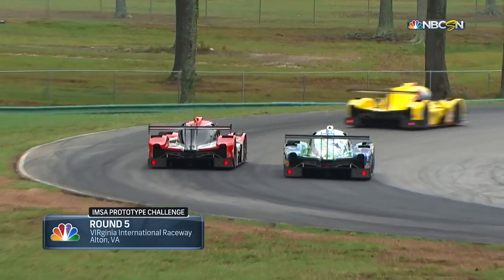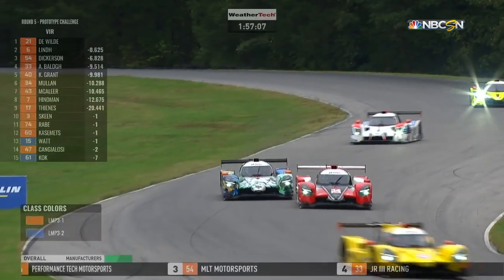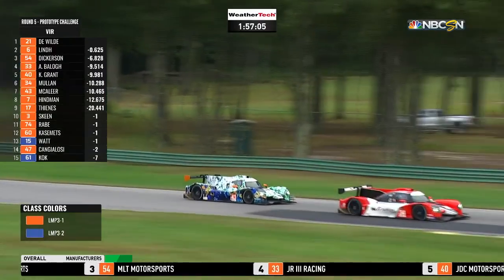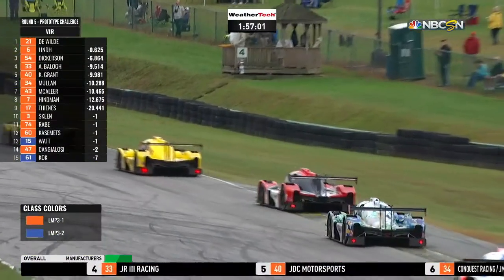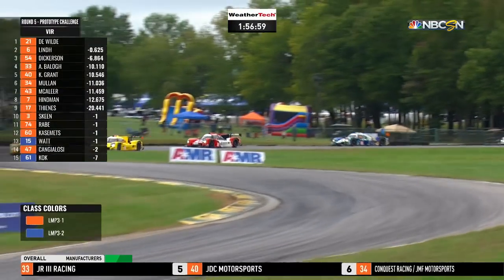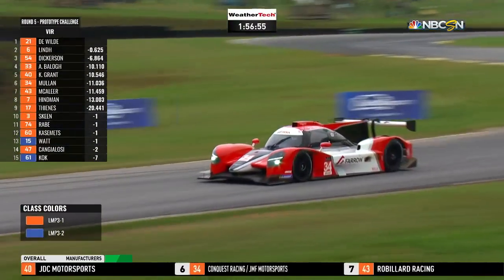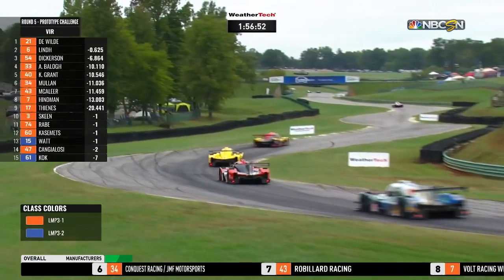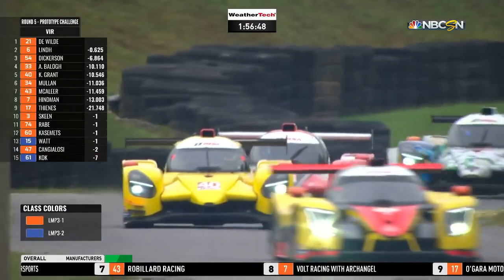Welcome back to IMSA Prototype Challenge from VIR. Man, this is a good battle. Stephen Mclear in the 43, Colin Mullin in the 34, and they are going at it hammer and tongs there into turn 1. A little bit of a squeeze by Mullin, Mclear having nothing to do with it, and they were side by side through a couple of corners. Two very, very talented sports car drivers.